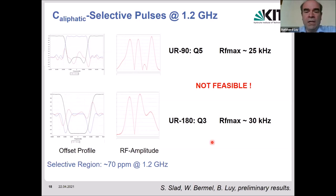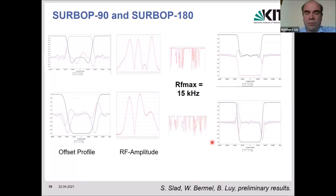So we started here with first optimizations, and what I show you here are preliminary results, but we get selective pulses that do not look at all like selective pulses that you usually know. They almost have constant amplitude, and everything is done in the phase behavior. But what you see here to the right is you get nice offset profiles that are actually even better than the Q5 and Q3 offset profiles, and very nice performance. And that with a maximum RF amplitude of only 15 kilohertz.